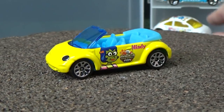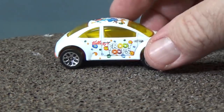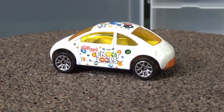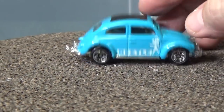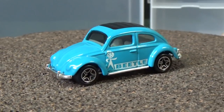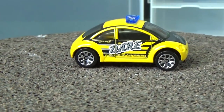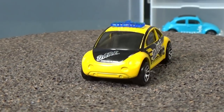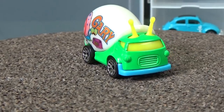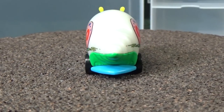Convertible. Modern Beetle. With the Toucan Sam for Fruit Loops. Maybe you want to see one with the soft top. That does not have the licensing or some, you know, kid stuff on there. A Dare Beetle release. Had a light bar on top. This slug bug, Gary from SpongeBob. Okay, he's not a VW, but he's a slug bug. Get it, snail, slug, bug.